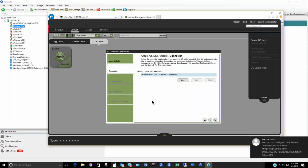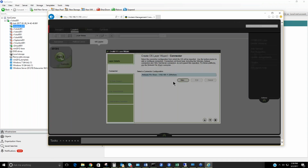What we're saying here is we only have a network connector because we're going to try to pull in this VMDK from a network. So here it's already there, we set it up. I'm just going to say next, and it's going to go out to look for that image we're trying to pull in from that connector, right?